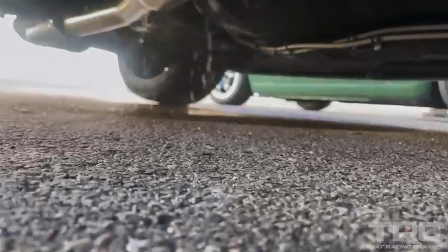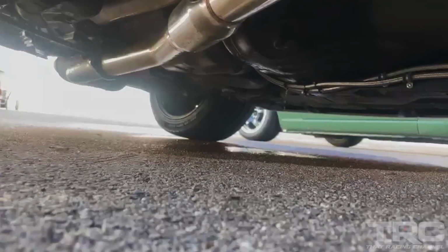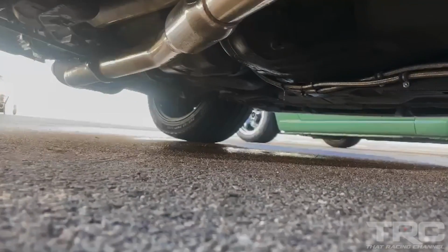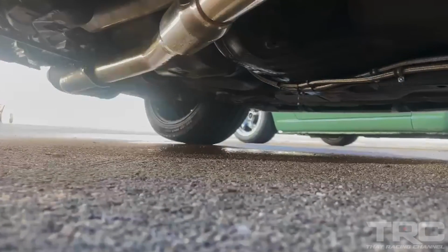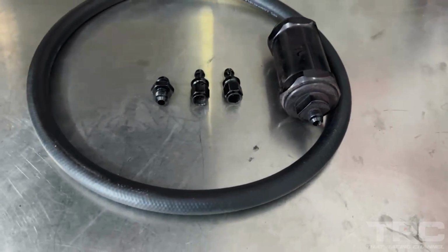Yeah, it's bad. It sprays all over the exhaust. Got fuel? Got fuel, yeah. Jeez. At this point of the project, we weren't quite ready to jump into doing the complete fuel system just yet, so we just temporarily fixed that section of fuel line that busted until we can revisit the fuel system later on.